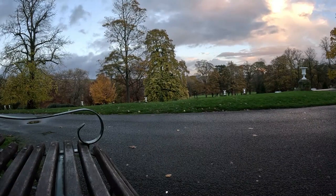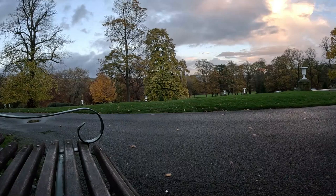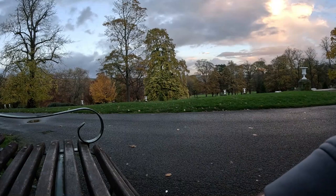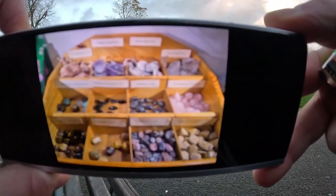Now, I'm not an expert on gems and stuff like that, so what I'm going to do is get the information on what they all are. I know what the tiger's eye is. I purposely bought it. And then I'll bring it back to you guys, and I will let you know what the ones I've bought mean.